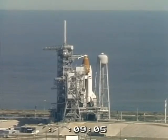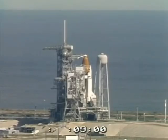Coming up on the 9-minute hold. 3, 2, 1, and we're at T-minus 9 minutes and holding. When the countdown resumes, the ground launch sequencer will be in full control.